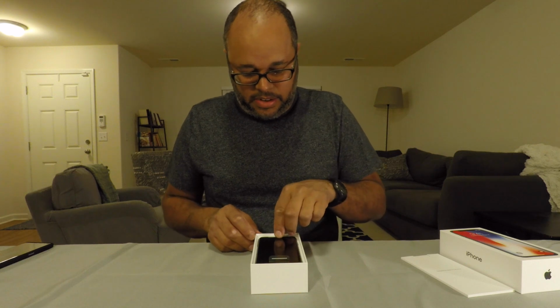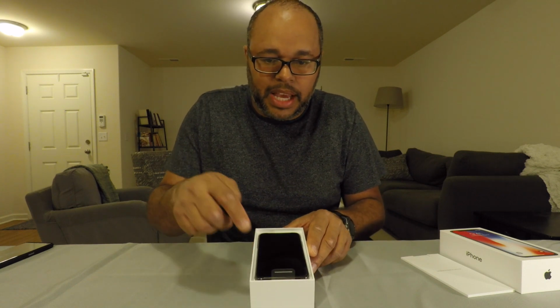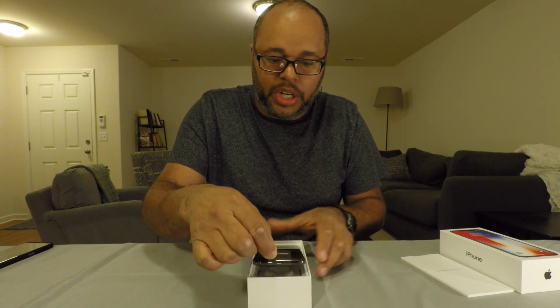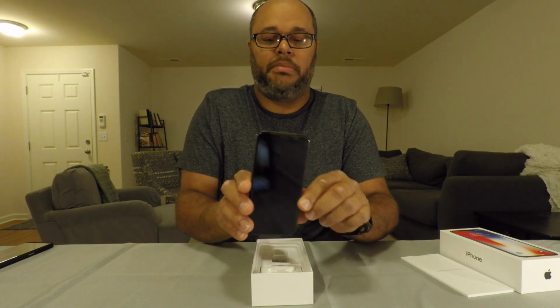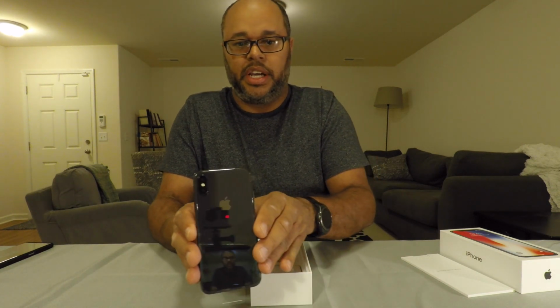Okay, and we'll go ahead and pull that out by the little tab. Again, small little detail, but guys, sometimes it's in the details. Just a small little tab for you to lift the device out and get your first look at it. And as you can see, this is the space gray model, 256 gigabytes. And man, look at that. Space gray. That is sharp, guys. Man, that's sharp. Let's see if I can get my glare out of the shot. There we go. Man, that is just sharp.